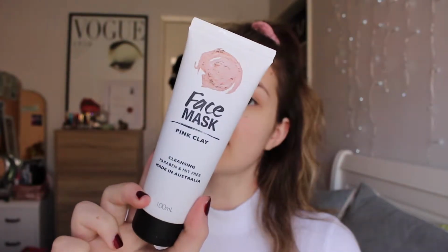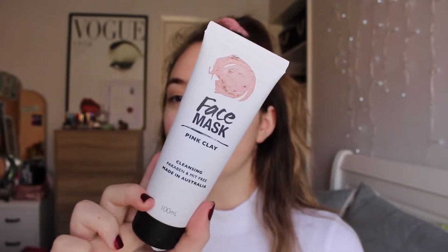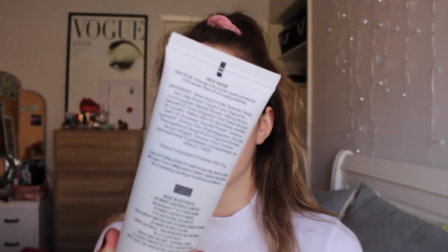So first I thought I could pamper myself. I'm gonna do a face mask. This is literally just one I bought from Kmart. It's a pink clay mask. I love how it says it's paraben free, but then literally the ingredients are all these chemicals. Massage into dry skin. Oh, I don't really have dry skin. It's a bit oily actually. Oops, got the wrong mask. Leave and relax for 10 to 15 minutes.